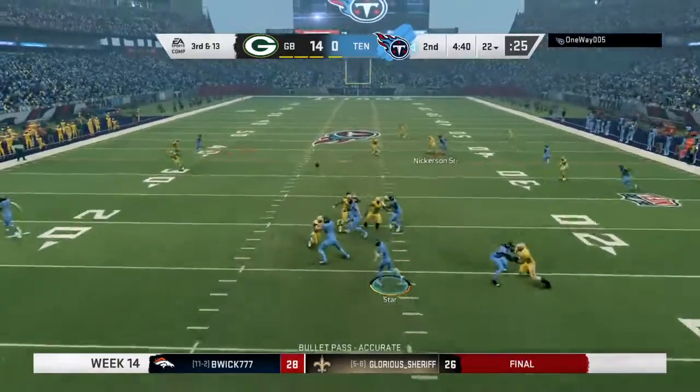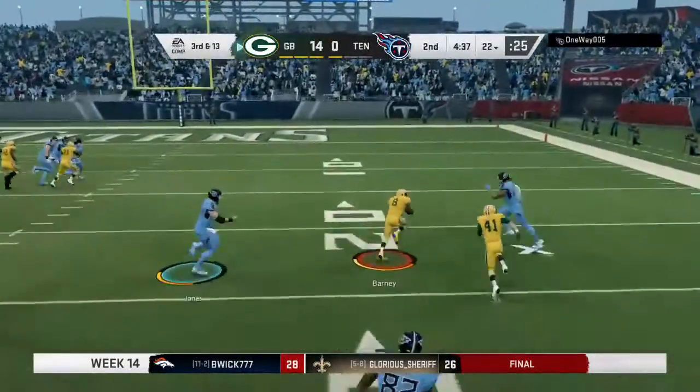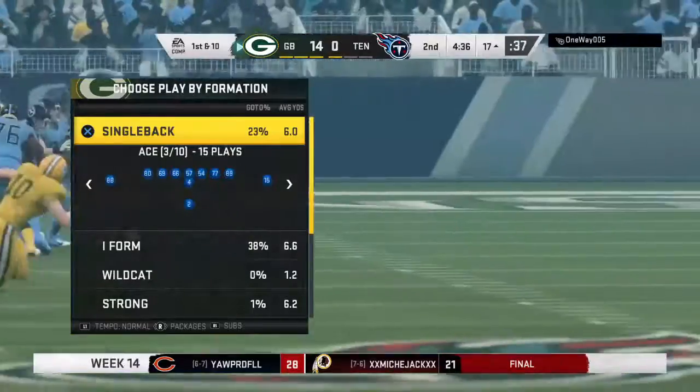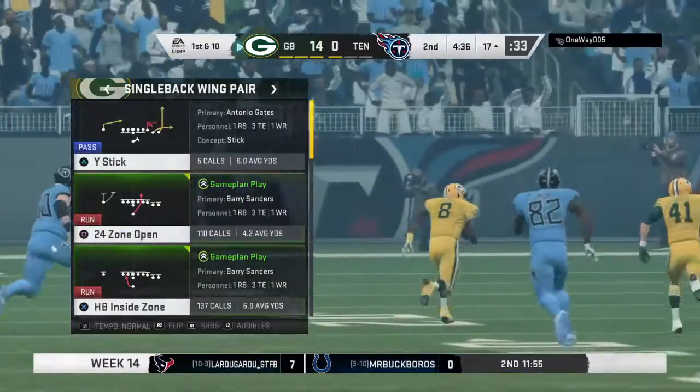Now on 3rd and long, they'll look to throw. Into a double team, and it's intercepted. Picked off around the 37. And they will be set up now as he brings this thing all the way back inside the 20. Second interception for him now here in this first half.